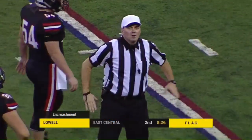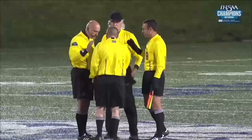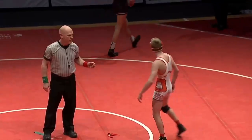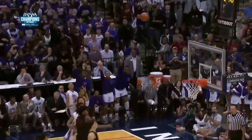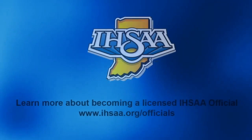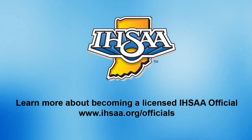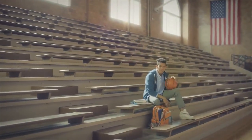A licensed sports official is a great way to make a positive difference in the community and support the over 160,000 Indiana student athletes that participate across 22 IHSAA sports. Sports officiating allows you to stay connected to the game, become a role model for our young student athletes, earn extra money, and support the patrons and communities of our IHSAA member schools. To learn more about becoming a licensed IHSAA official, log on to ihsaa.org/officials today.